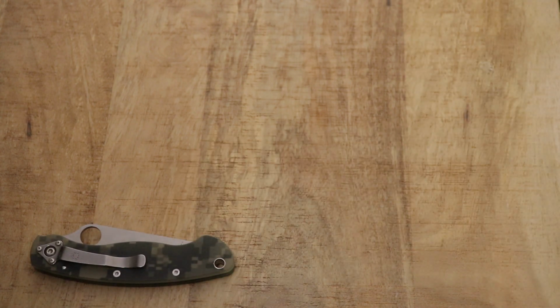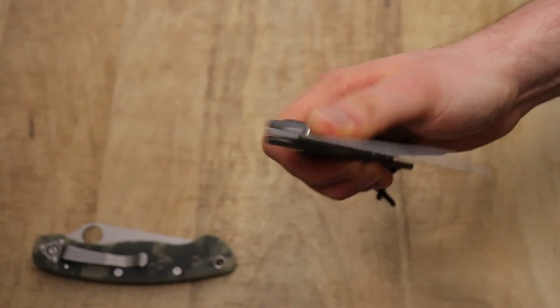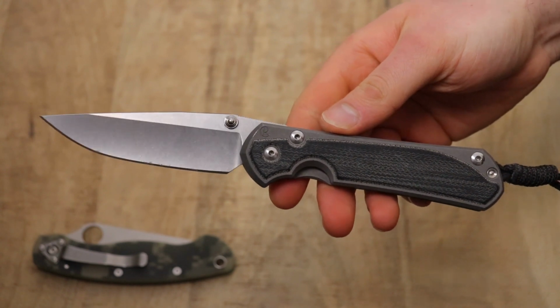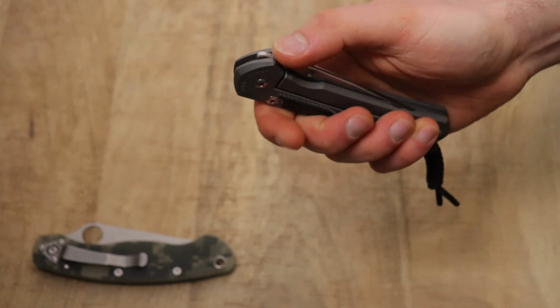Yeah, the next knife is much more expensive. It's the Reeve Sebenza large 31 with micarta inlays. Just a very beautiful, simple design. The Sebenza is kind of a mixture between a gentleman knife and a work knife. They do perform extremely well.